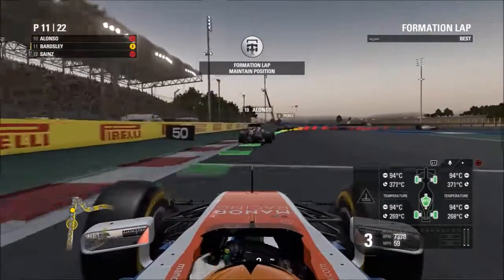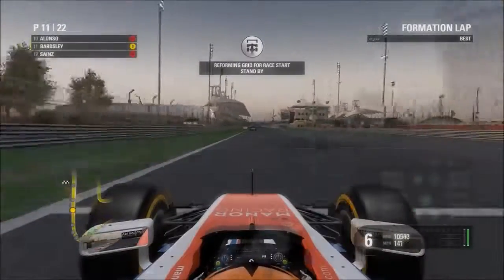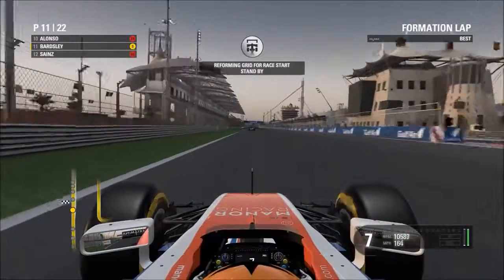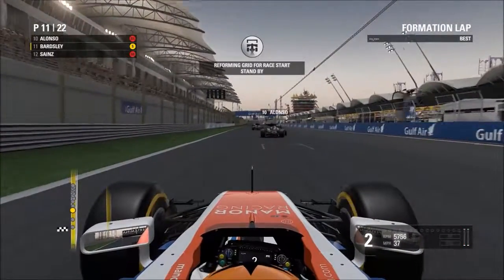Obviously, the guys behind are going to be quick as well because Sainz is there, as you can see, on the super soft. So we just have to make sure we keep it clean into turn 1. We don't get involved in any incident, and let's just hope we can have a good result today.